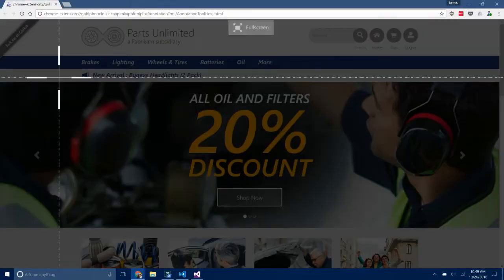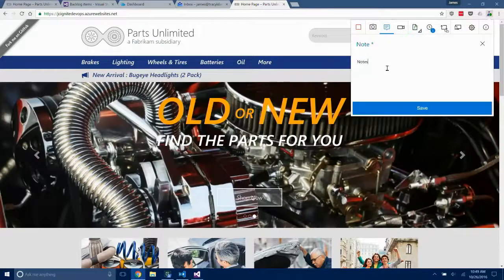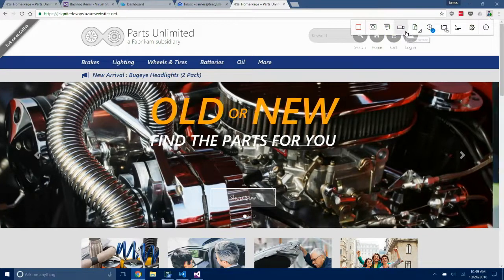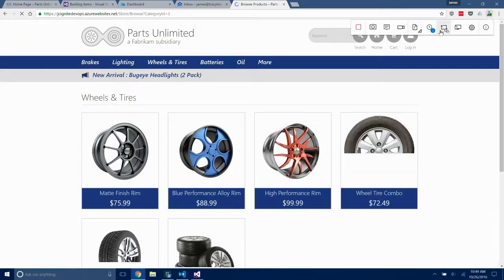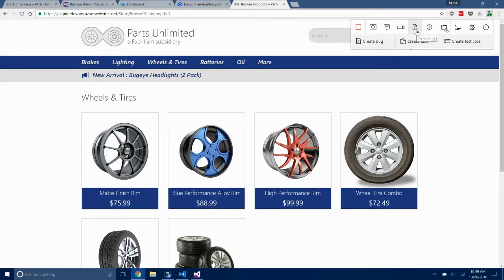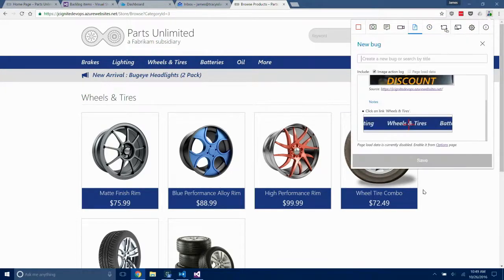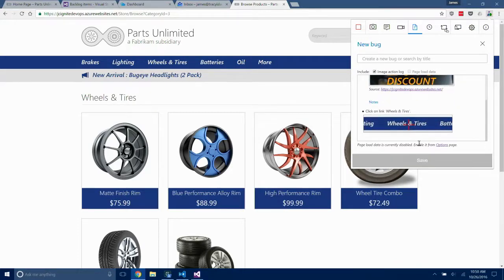So for example, I can do really cool things like take a screenshot. I can do things like add some notes. I can even take video recordings of my session. As I go through the site, I start to build up a little bit of a timeline, which isn't appearing here, as I add notes and visuals. And then once I'm satisfied and happy with the information that I've provided to the team, I can actually create a bug or a work item and send that straight back into VSTS. So I actually get a step-by-step list of what I've been doing, any observations, exactly what I've clicked through the workflow, my test feedback.